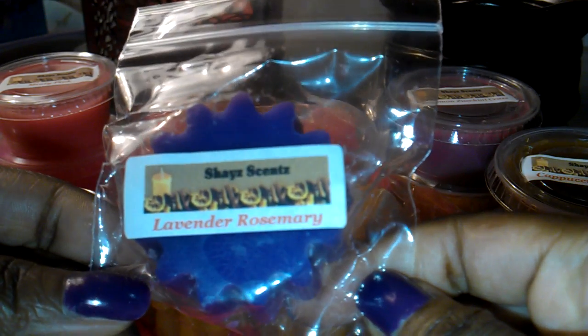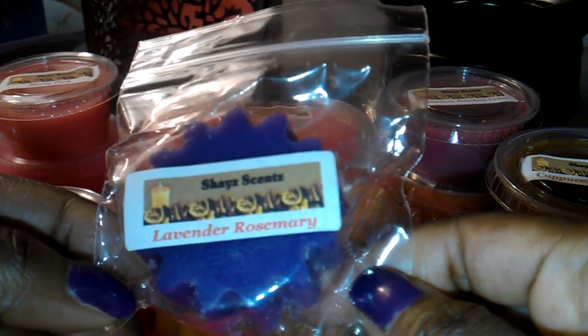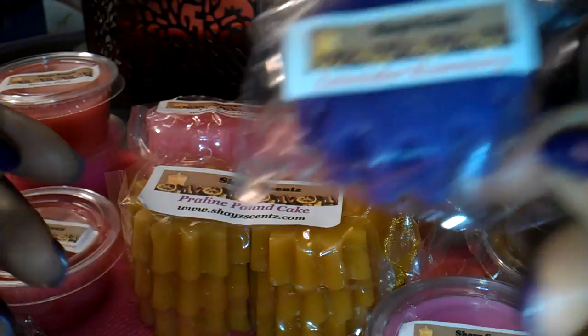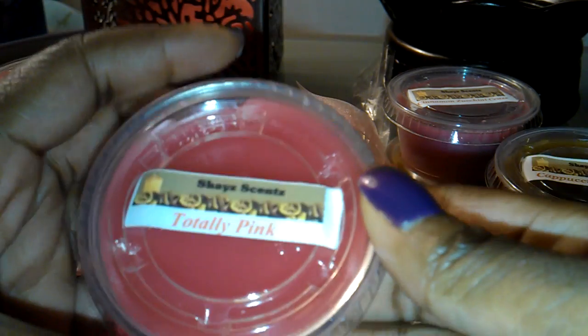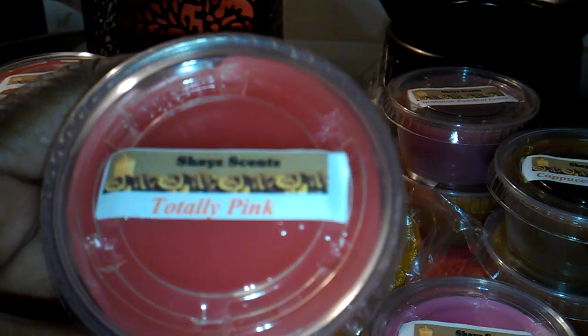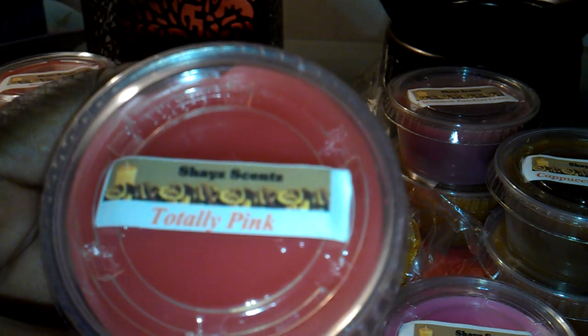I think this one is going to be really good. I think it's going to give an amazing throw. I'm probably going to melt this one in my bedroom, so I'm looking forward to that. And I'll follow up with a review. Now, I'm going to move on to the aroma cups that I ordered. Like I said, for every 2 that I ordered, I got 1 free. So this first one is Totally Pink. And this is a really nice scent, and a pleasant surprise, I must say.